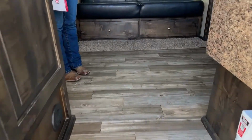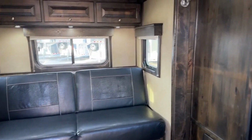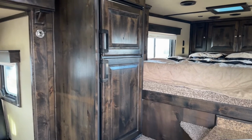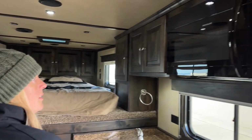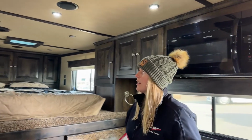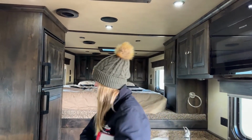So this is a 13-foot short wall on this trailer. This is the Riot model, so you're going to notice a few little upgrades over a standard model. We've got a nice big microwave here. Lots of cabinetry. I really like this dark stain that they did on this wood here. I think it just really has a nice classy look to it.